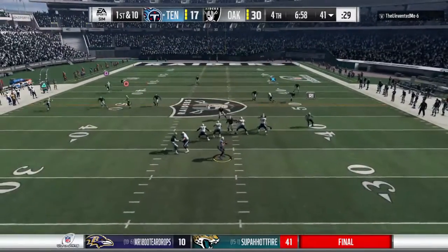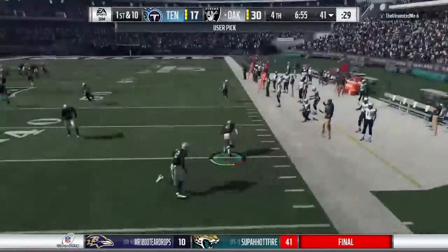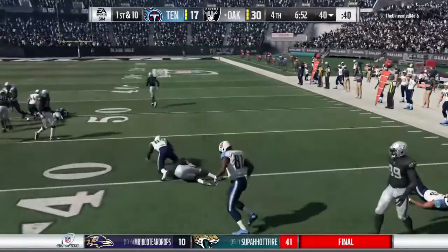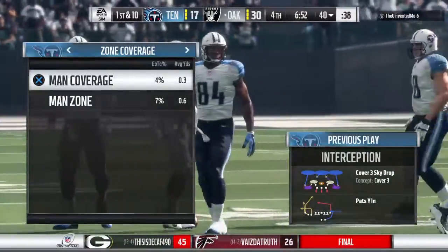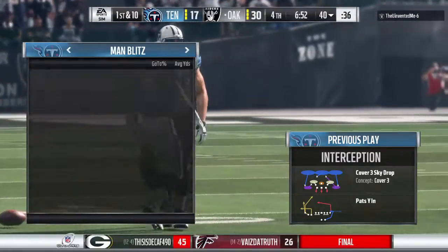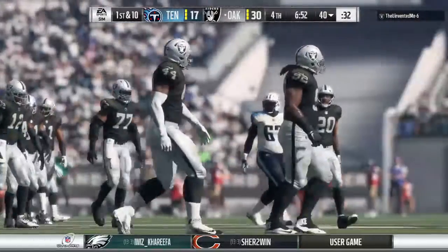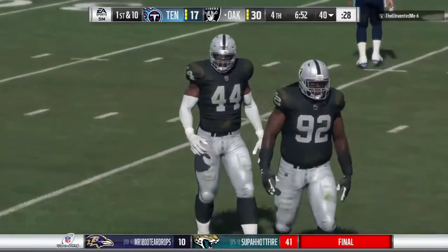Mariota now to throw on 1st down. He rifles one that's intercepted. Picked up by Gareon Conley. And to the 40-yard line, that's where the return stops. Partner, we always talk about possessions being at a premium in these games. And now in this situation, throwing an interception here when you have to claw your way back in, that one's going to hurt, and in a big way.